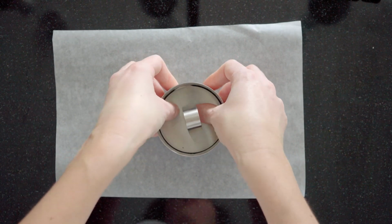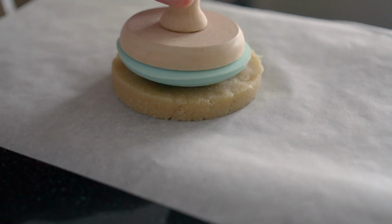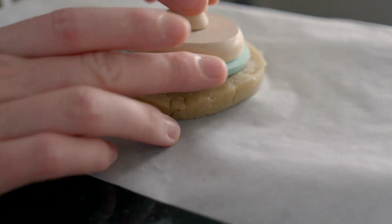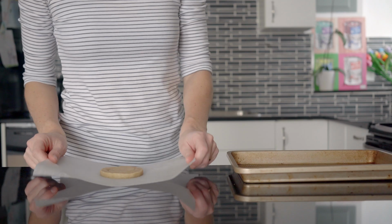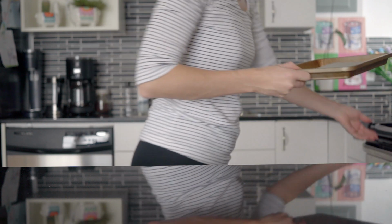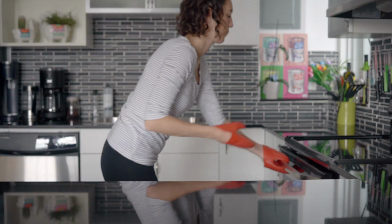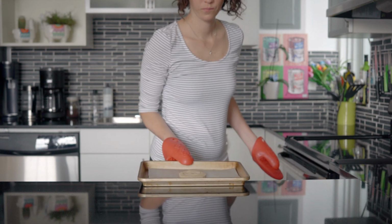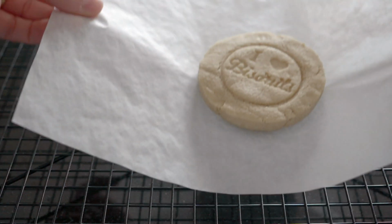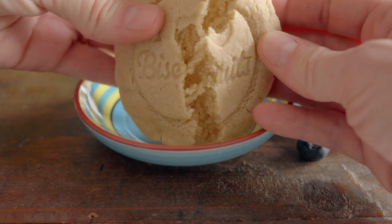If you have fun stamps for cookies, now is the time to take them out of the cupboard and dust them. Add your parchment paper with the cookie on it to a baking sheet and place it in the 250-degree oven. Yes, very low. We're basically just dehydrating them for 15 to 30 minutes, depending on how thick or thin you make them. They are meant to be very soft when you take them out of the oven. Place them on a wire rack to cool, and this is where they will harden a little on the outside but stay soft and chewy on the inside.